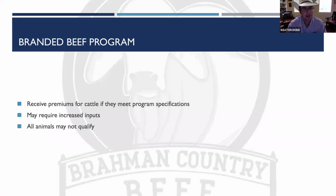The other thing is that you're getting premiums. Most likely, if you have a branded beef program, you put that together because you think that people will pay extra for that product. The problem is you're going to have more inputs, and not all animals are going to meet the specs that it takes to fall into this branded beef program. And so just because you want it to be certified Angus beef or Brahman Country Beef doesn't necessarily mean that's where they're going to end up.